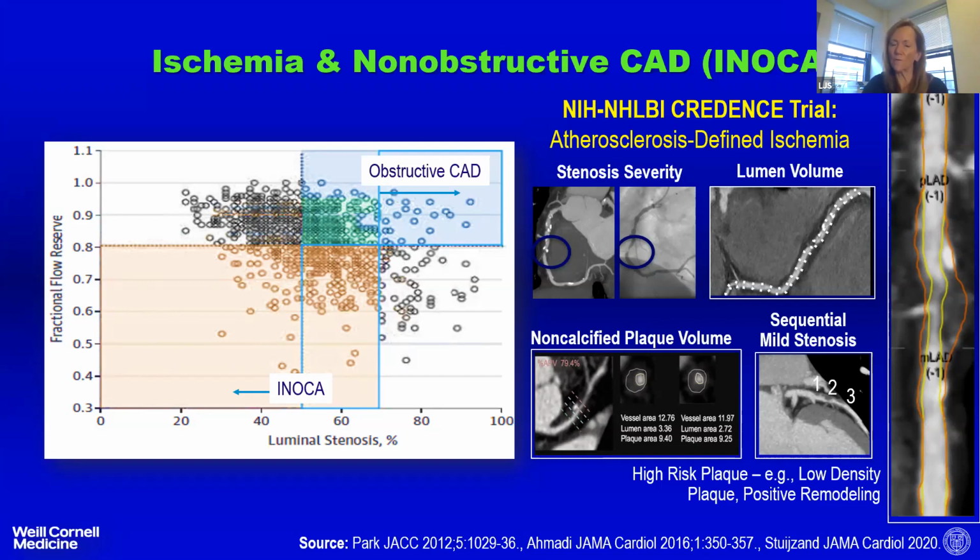And I think this is important for us to realize that ANOCA is real. Ischemia in the setting of obstructive disease is real, but also is ischemia in the setting of non-obstructive disease. And there are really some consistent plaque findings. It's not just CREDENCE. There have been about a half a dozen papers focusing on that.